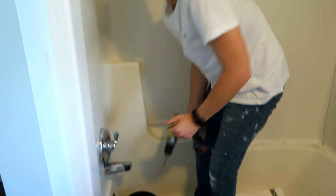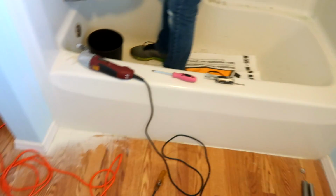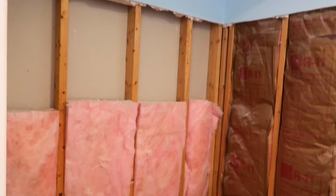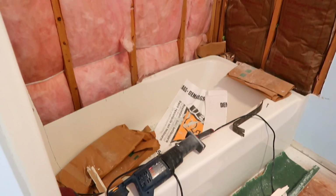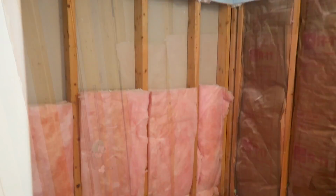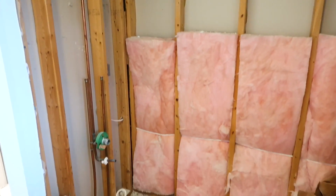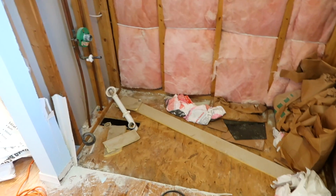So we just started pulling apart the vanity and then the old shower and bath, just ripping out those faucets. And then the very top, the first clip you guys see is without the wall system, with that pulled out. The next clip is with the bathtub out, and I like to keep it real and show you guys the real deal. So this huge mess is just what we had going on.